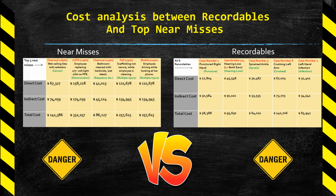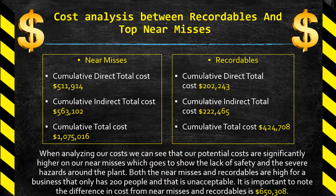Alright, so now that we have done a cost breakdown on our near misses and recordables, it's time that we now look at a cost analysis between recordables and the top near misses, with our near misses right over here and our recordables over here. So stay tuned on the next slide. So here's our cost analysis between recordables and top near misses.